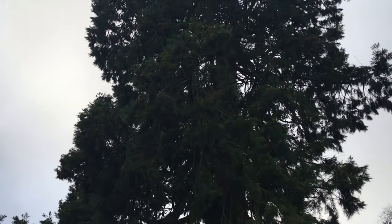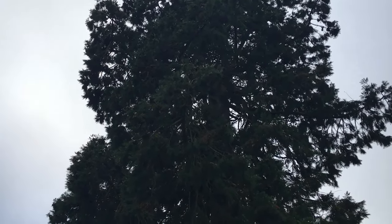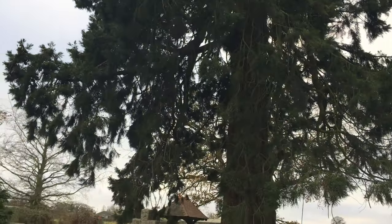It's lovely to see them. Beautiful trees. Get a bit of green all through the winter. You see that one's got some cones on it as well. It's lovely, isn't it?